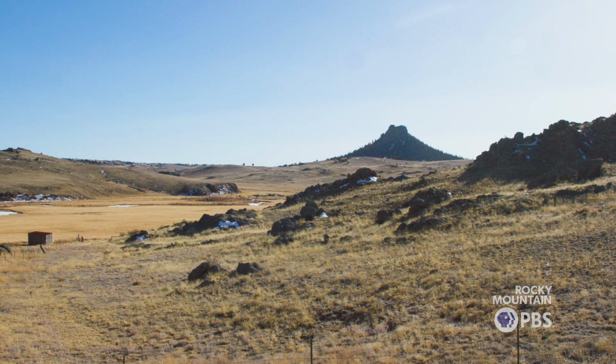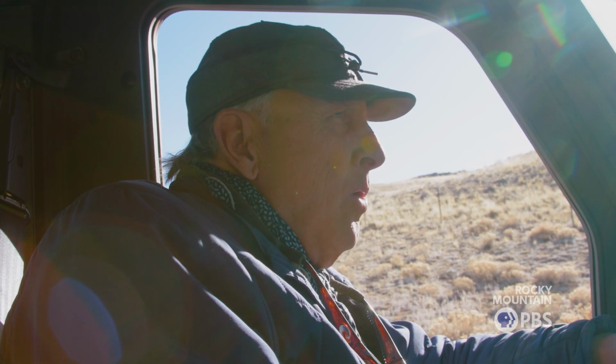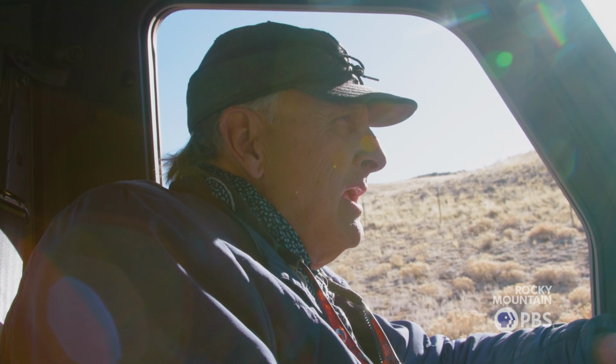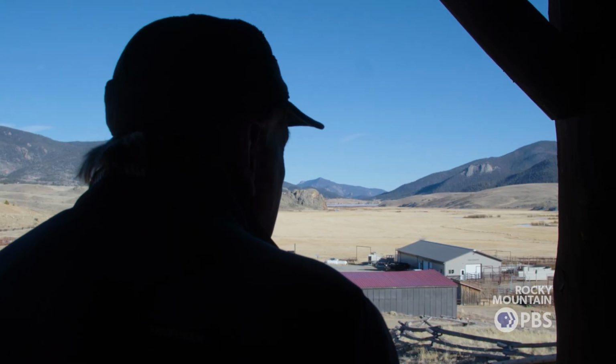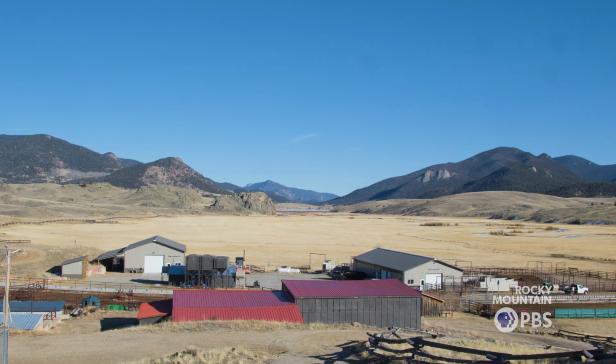We're only here for a blink of an eye in the grand scheme of things. So our goal is to leave it in good shape when it's our turn to pass it on. And so our goal is not to do too much messing around, but enhance things.